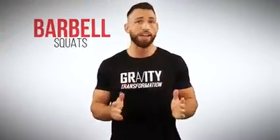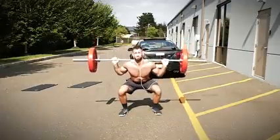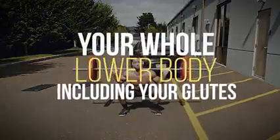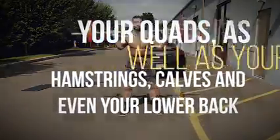Let's move on to a lower body exercise that just can't be ignored: barbell squats. If I could choose just one weight training exercise that gives you the most benefits for your lower body, I couldn't think of a better exercise than the squat. With this one exercise, you can target pretty much your whole lower body, including your glutes, your quads, as well as your hamstrings, calves, and even your lower back. But it doesn't just stop there.